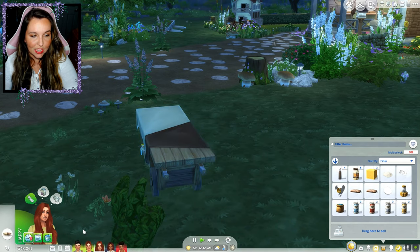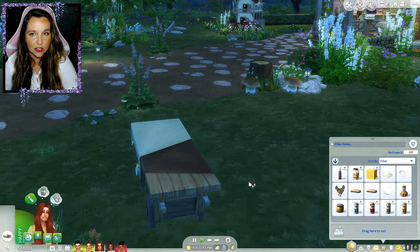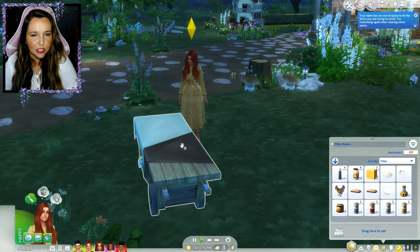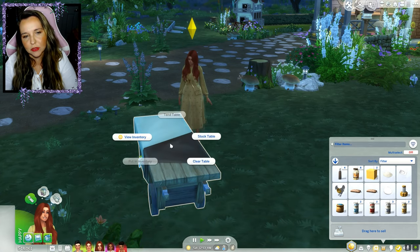So as soon as she gets done telling her mom that, we're going to come out here and stock the table, because we do have a couple items, but for some reason they're not popping through and I don't know why.